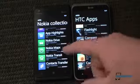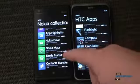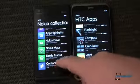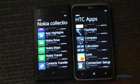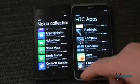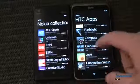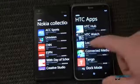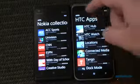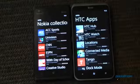Over here we have Nokia Maps, which is kind of a different version of Local Scout, where you can find locations. Nokia Transit is a really nice app for getting directions using public transportation. Contacts Transfer will transfer contacts over Bluetooth. So both of these devices have a lot of extra free apps from HTC and from Nokia, and there's quite a difference in your selection.